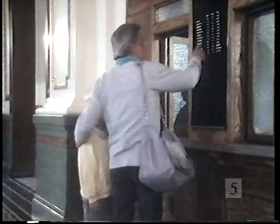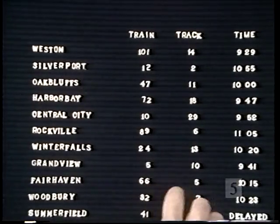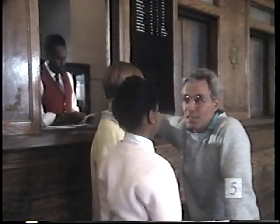Let's see, Rockville, train 89, Grandview, train 5, Fairhaven, there it is. Train 66, track 5, 10:15 a.m. Hey, we made it. Look, kids, I still have to buy the tickets, so could you go over there and wait for me? And after I buy the tickets, I'll answer all your questions. I promise. Okay?